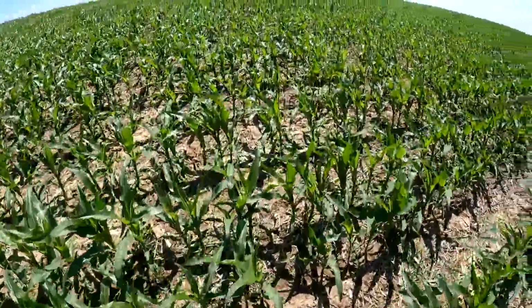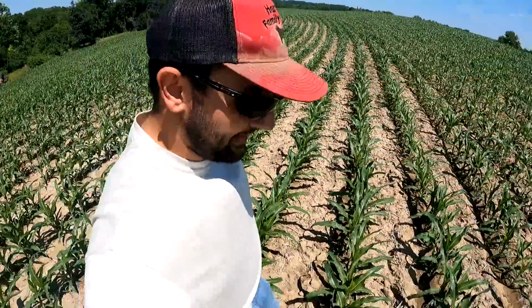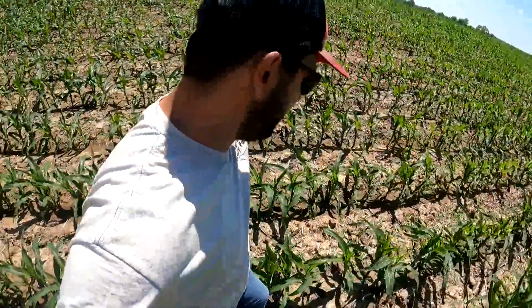There's some weeds in here. For the most part, it's pretty clean. I'm gonna walk over the hill. I can see it's a long and narrow field. It's about 30 acres here, 28. And it just kind of goes from that corner all the way to those trees.